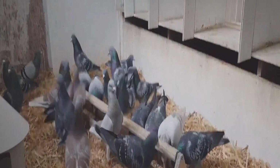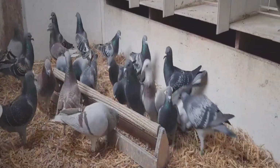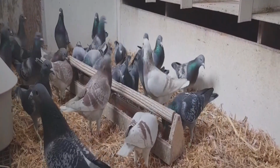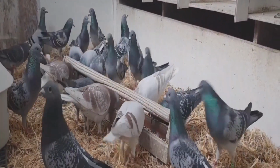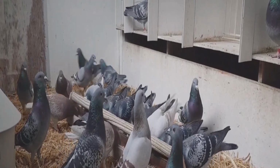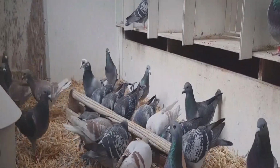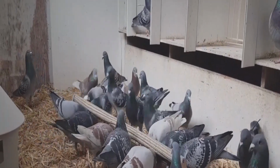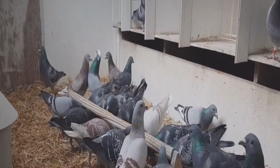With proper loft facilities, training, nutrition and healthcare, you can experience the thrill of releasing your own flock and observing their flight paths. These are just some tips to start out in the enriching world of pigeon flying. With time, you will develop your own techniques and strategies. But always maintain an ethical approach that puts your birds' well-being first. The right balance will lead to happy, healthy pigeons gracing the skies above your loft.